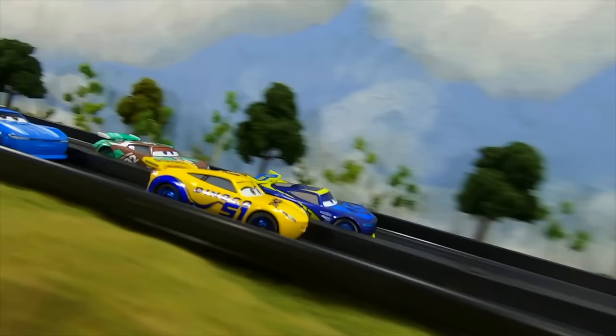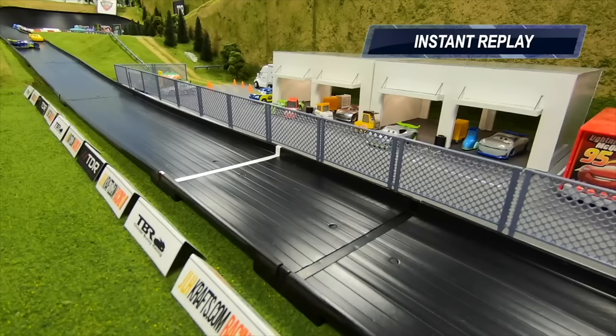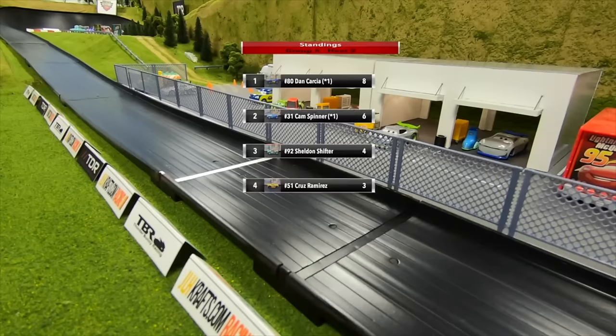And it was another action-packed race. Watch Cruz get into the side of Garcia. It spins Garcia out, and then Cruz tries to make a run on the outside going into turn two. But Garcia is able to keep Cruz behind him. And then you see him get loose at the exit of turn two. A little help from Cruz sends Garcia in the right direction, and he takes the win in heat two.